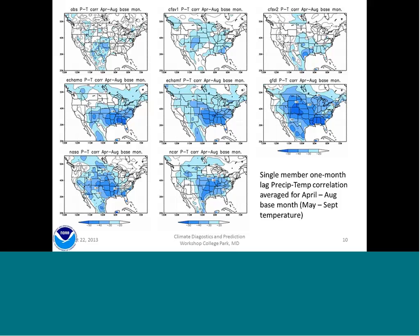And you can see that the models are overdoing it a little bit, the CFS models least so, and then as you go down this list, I guess GFDL is the one that overdoes it the most. But in general, almost all models have this mechanism a bit stronger than we think we detect from observations.